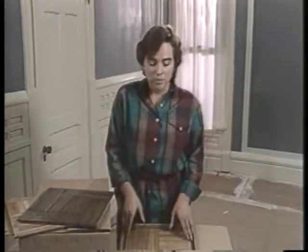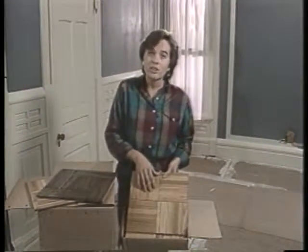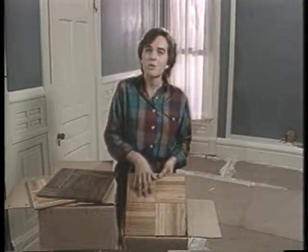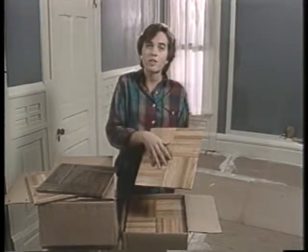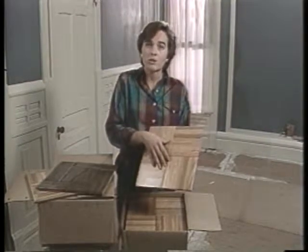Okay, so it looks like we're about ready to install our flooring. Parquet is a gorgeous floor, and one of its great features is you don't have to spend an eternity on your knees nailing down each and every little wooden piece to get a beautiful result. Mostly parquet comes in prefabricated, pre-finished square tiles and is about as easy to install as a vinyl square tile.